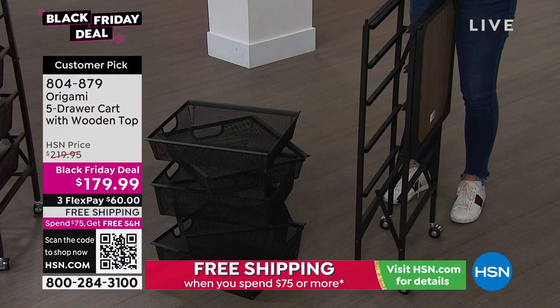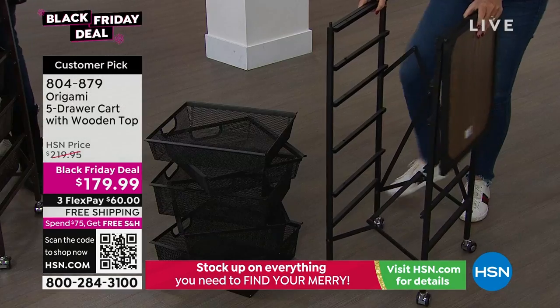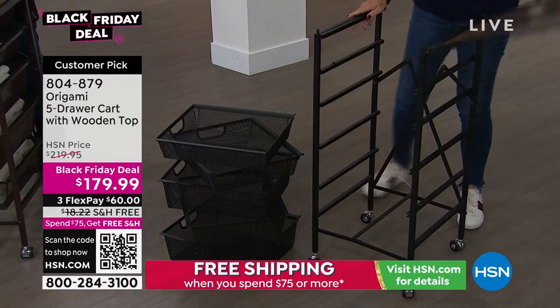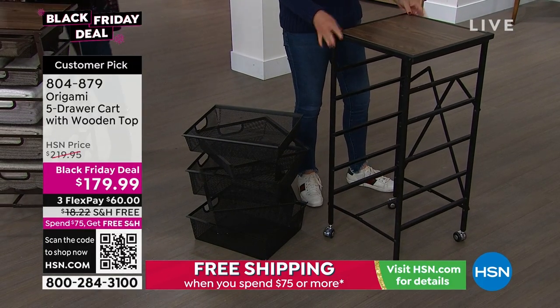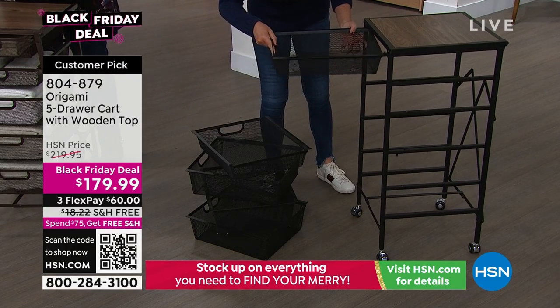This is how you assemble it. And I even hate to use the word assemble because it's literally unfolding. Take it out of the box, open it up. Swing this top shelf over, it's already attached. You're just going to line that up, and then you're going to go ahead and slide those drawers in.